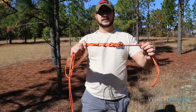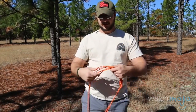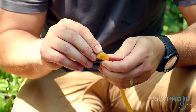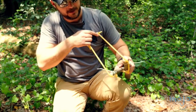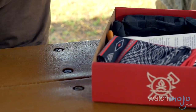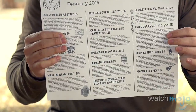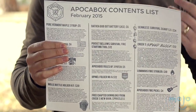Well, what this does is you see it makes kind of like a chain and makes your rope easier to manage. However, there are other less typical training programs as well, with subjects ranging from slingshots to eating bugs to the opening of monthly subscription boxes. In every pocket box, you get a contents list showing what items came in the box and the description of the item.